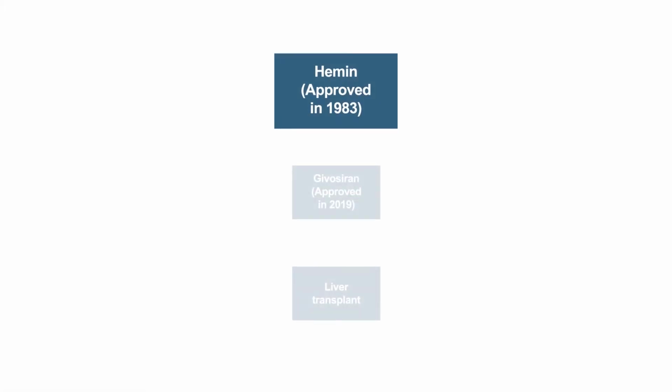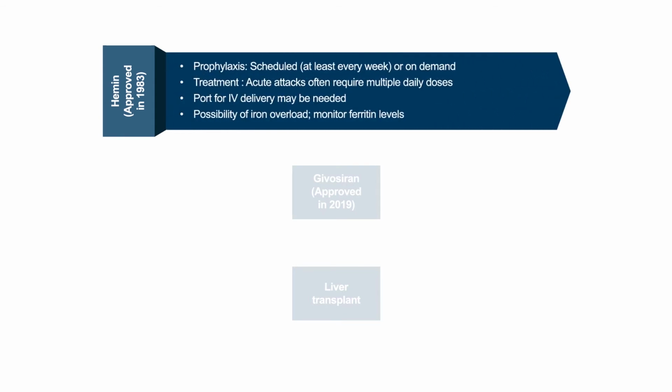So Hemon prophylaxis can be given as a single infusion once a week, or it can be arranged on demand. So if a patient starts to get symptoms, they come in immediately, and sometimes they respond to one infusion, and the attack resolves quickly. Ordinarily, treatment of an acute attack with Hemon requires 3, 4, or more doses of daily Hemon. Hemon must be given intravenously, so a port for delivery is needed, and many patients who have a lot of attacks have an IV port. Some patients develop iron overload after many doses of Hemon, so their ferritin needs to be monitored.